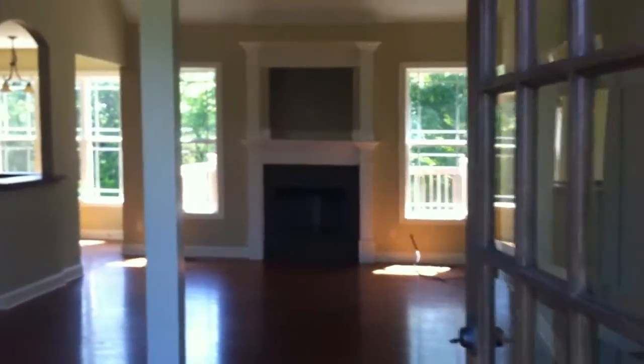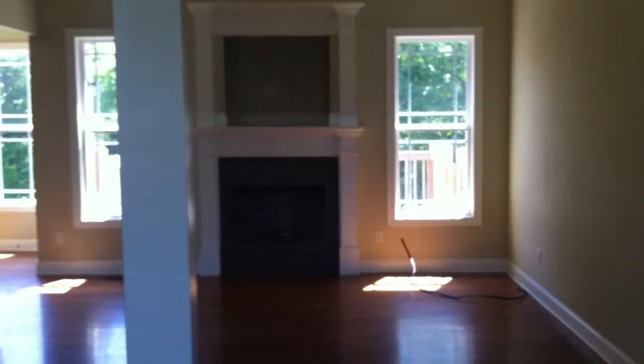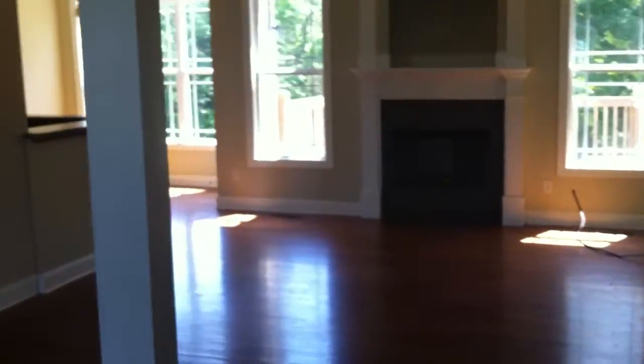All right, I'm here at 6378 Stoney River Drive. And as we walk in the front door, you notice all the open space here with the family room, formal dining room, hardwood floors throughout, tall ceilings.